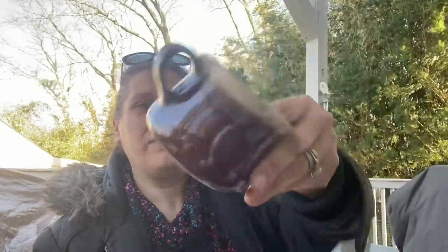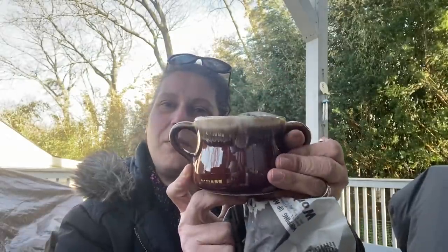And there's going to be more of these, I believe. There's at least 2 of them. I don't know. But this is McCoy. These are little McCoy brown drip glaze soup tureens, like chili crocks. There's another bag from the barn.